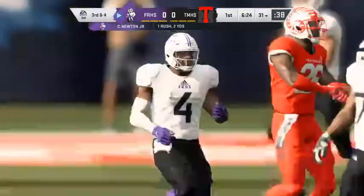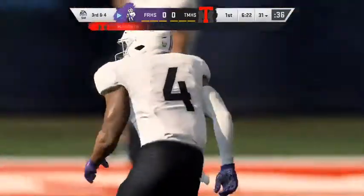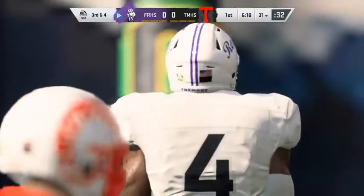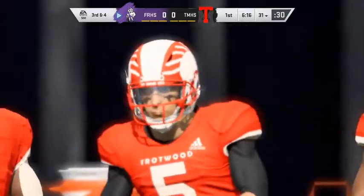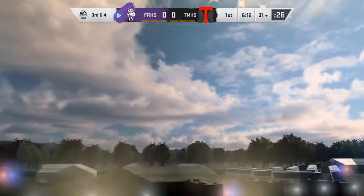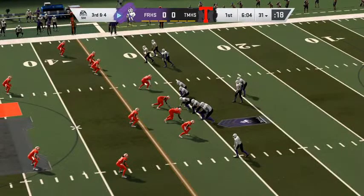He works his way forward for a couple up past the 30. Better ball security, but not much else to show for it. He was hoping to get to the edge, but they did a really nice job of forcing him back inside. That's excellent fundamental defensive football. Don't let them outside where they can really shred your defense.